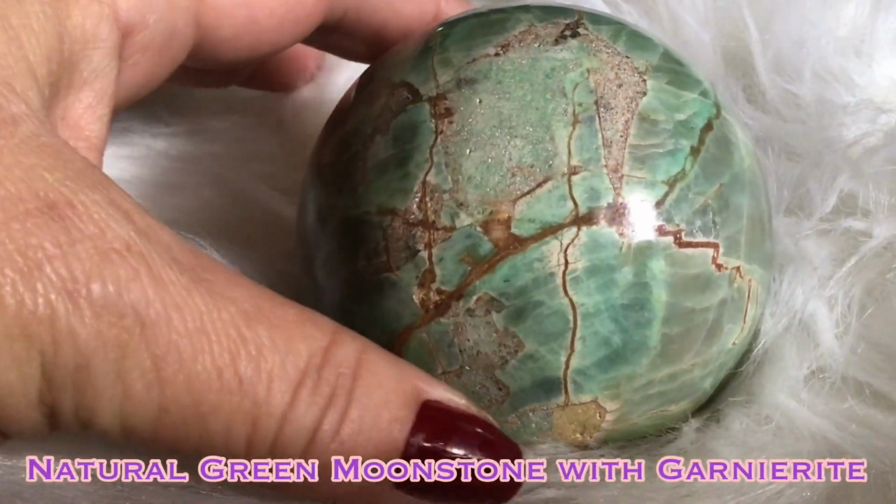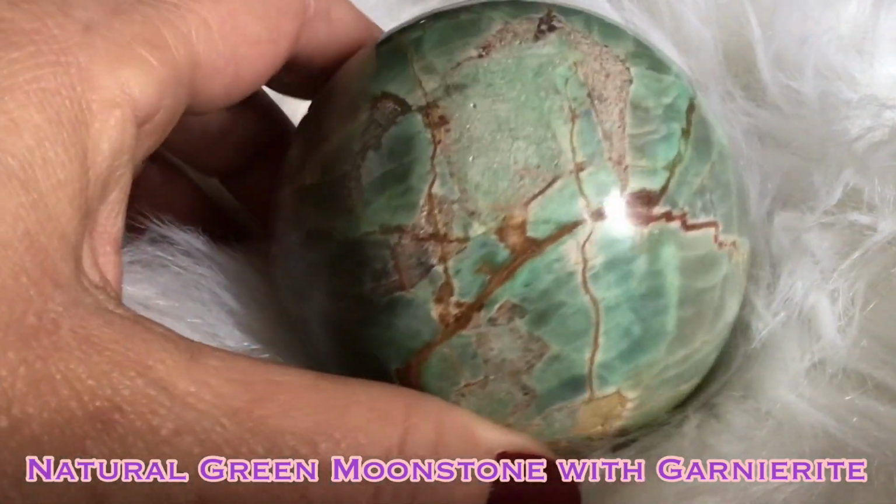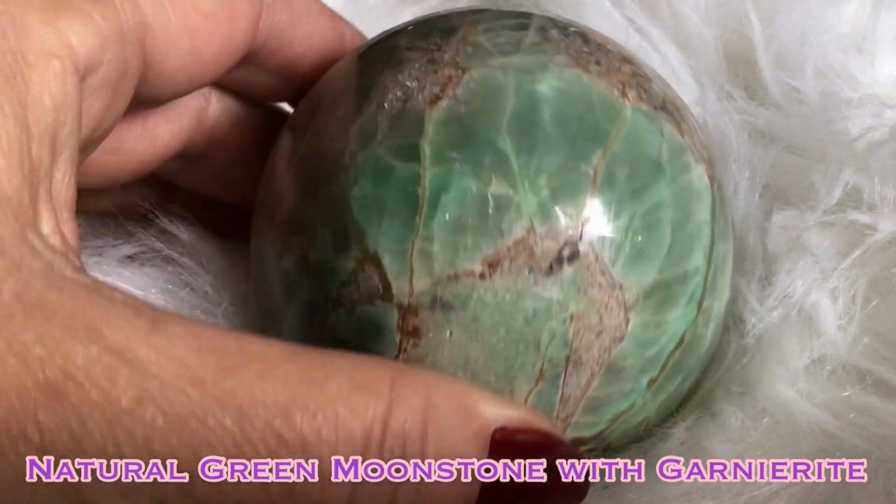This stone here is natural moonstone. Okay, it has garnierite in it. It's a beautiful stone.